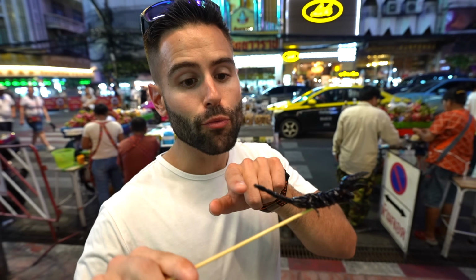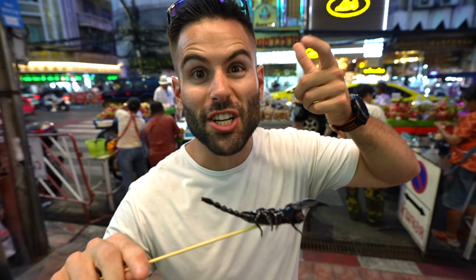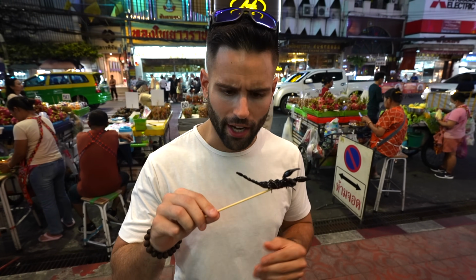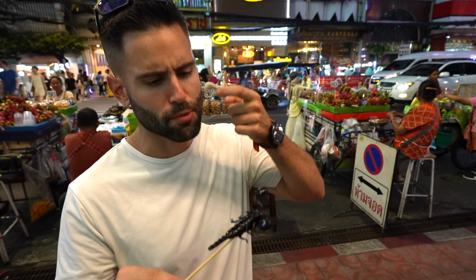So they actually remove the dart at the end, which is the poisonous part, maybe. And they spray soy sauce on it for extra flavor. I don't know where to start, to be honest. I'm gonna start with the tail because it's smaller, nicer. Oh, that's crunchy. Doesn't taste like much. It's definitely fried. Has a little bit of the soy sauce taste because he sprayed it.